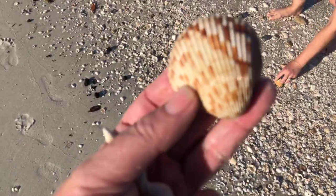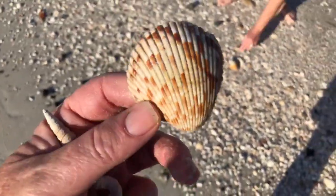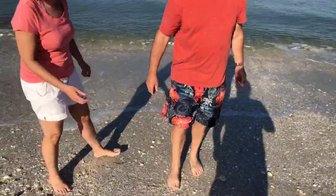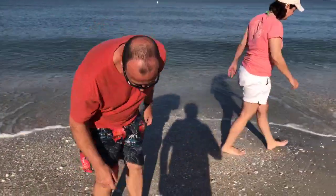There's another one. Oh, these cockles, there's cockles everywhere this morning. Beautiful whole cockles. Wait till we get some of our low tides here. It's amazing what you find out on the sandbar. I already looked, that's about 9 days away. Yeah, I've been looking.